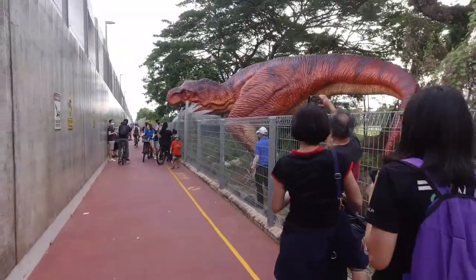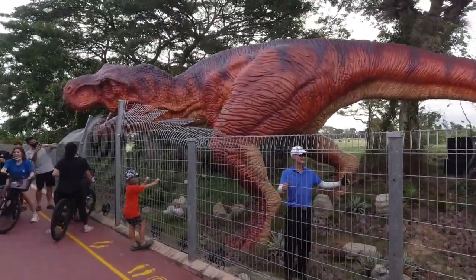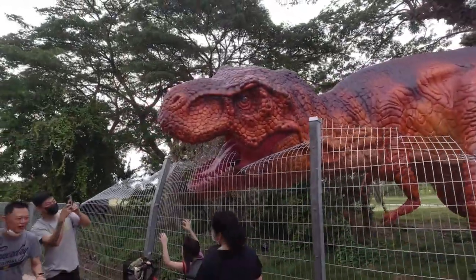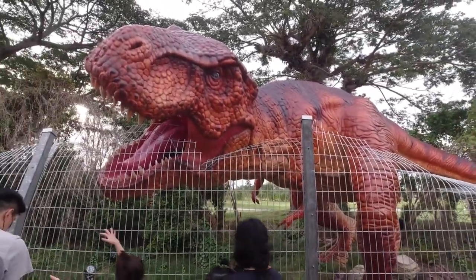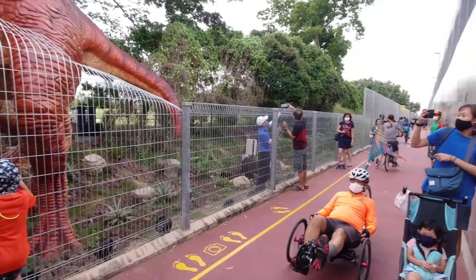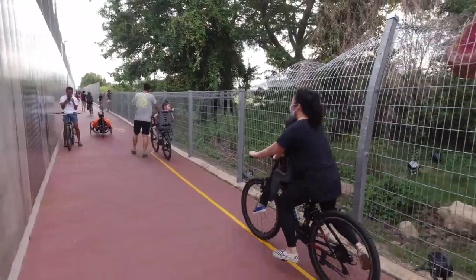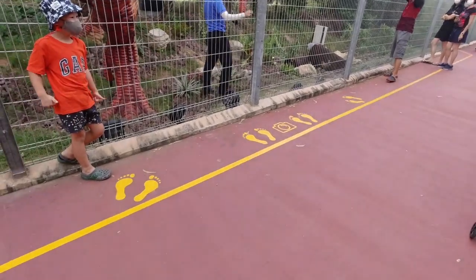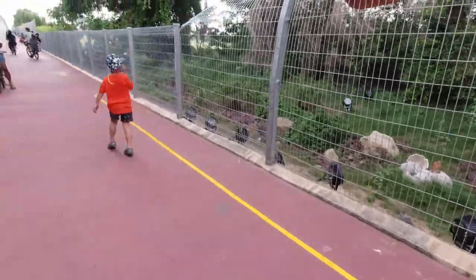Dinosaur eggs. Yeah. We reached the highlight of the place, which is the T-Rex. Lots of cyclists going to and fro. Once again, it's a very narrow path. There is a small space here for photography, but it's really, really very narrow.